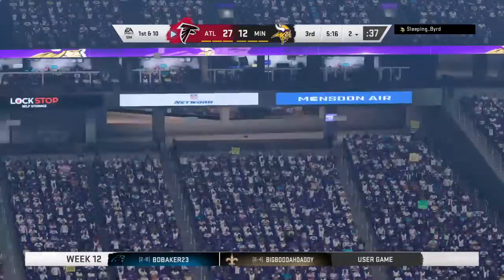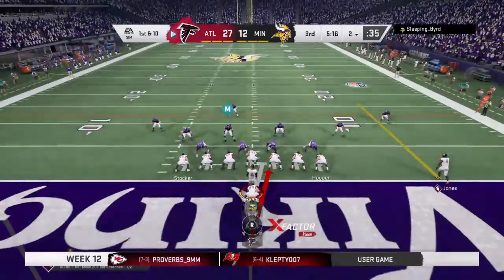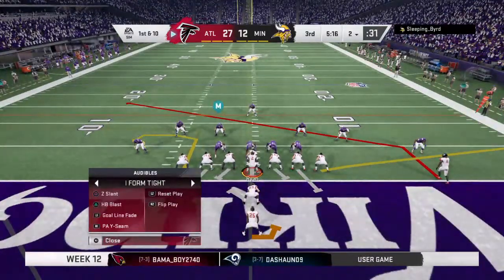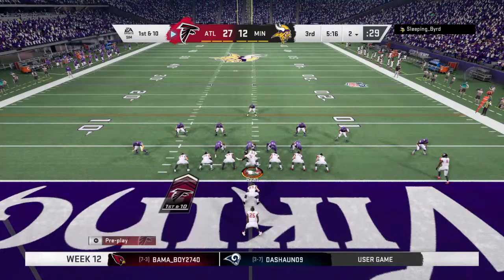And it's risky because your punter, if he puts it in the end zone, the net result not worth it, but there, I think worth it. Here we go, G. Check 3. Check 51, sound. Check.